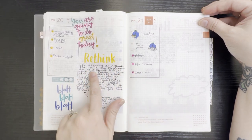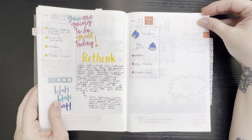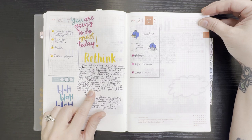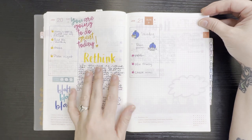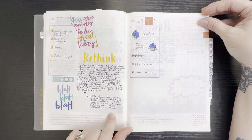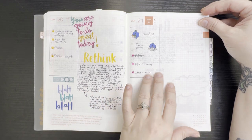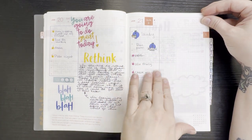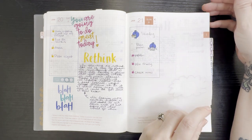This day was when I was starting to rethink how I wanted to use the A6 planner, because I really wasn't feeling it. So I thought, well, maybe I could use it as a health planner, health tracker instead. Here's a day where I didn't do any journaling. I had a little bit of checklists and stuff, but no journaling, but that's okay.